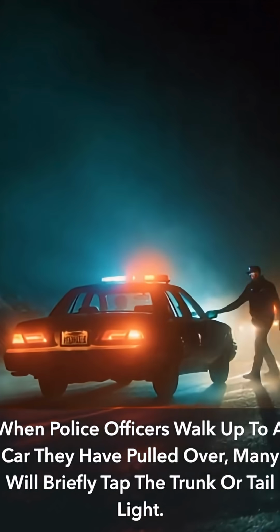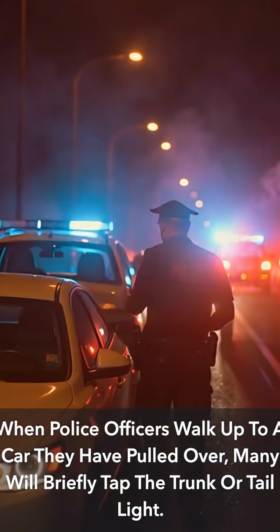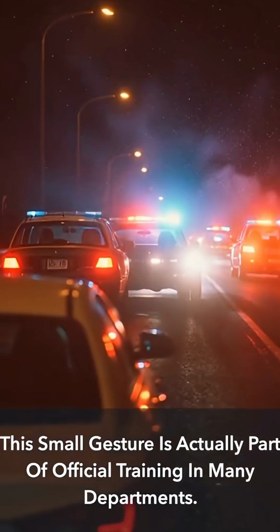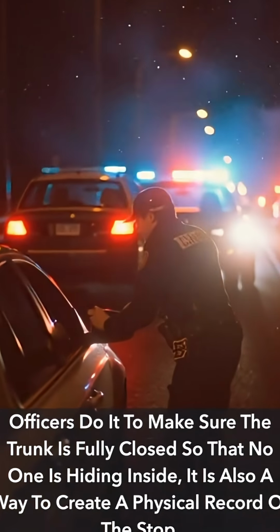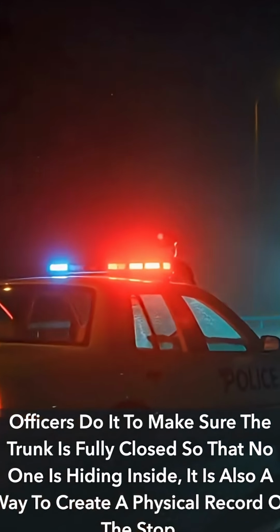When police officers walk up to a car they have pulled over, many will briefly tap the trunk or tail light. This small gesture is actually part of official training in many departments. Officers do it to make sure the trunk is fully closed so that no one is hiding inside. It is also a way to create a physical record of the stop.